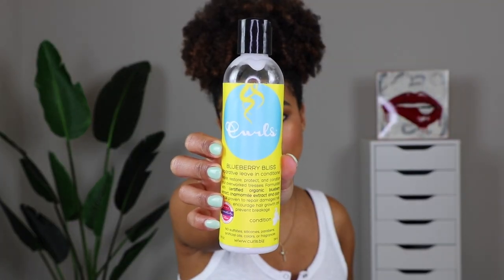Next is the Curls Blueberry Bliss Leave-In Conditioner. I talk about this all the time too because this is another product that I have used since the very beginning of my natural hair journey. It works so well. I've said it before, but this is probably one of the most curl-defining leave-in conditioners that I have ever used. I love it. It smells so good. It's actually obvious that glycerin is not the only ingredient that can give you moisture in your hair. So you don't have to rely on just glycerin products in order to get moisture in your hair, because these are two bomb leave-in conditioners, super hydrating and glycerin free.